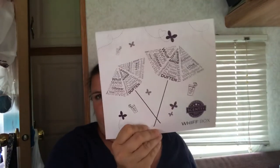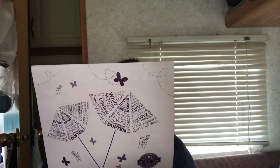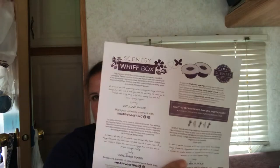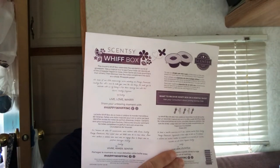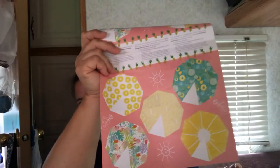It always comes with a little bit of information about the single use Whiff cups, which is the wax, and this back kind of tells you what this Whiff Box is about, which I'm not going to read. On the inside is usually some fun little type of project. This is to cut out and make your own drink umbrellas, just celebrating summer with some yummy summery drinks.